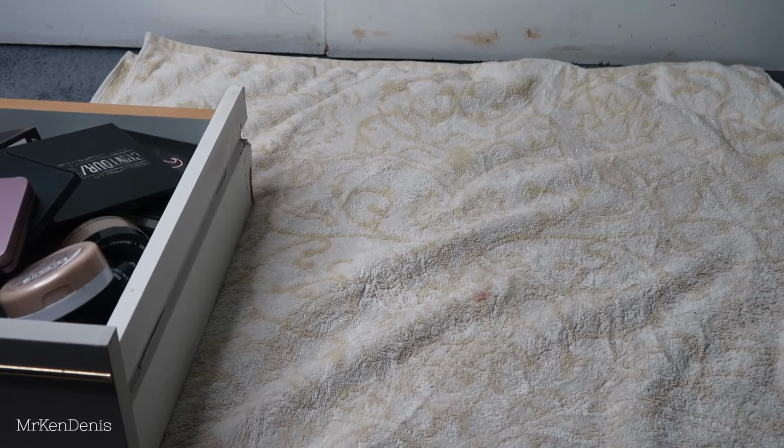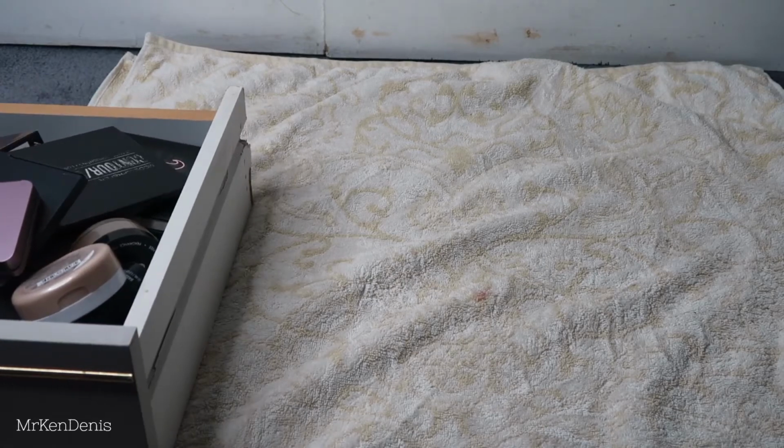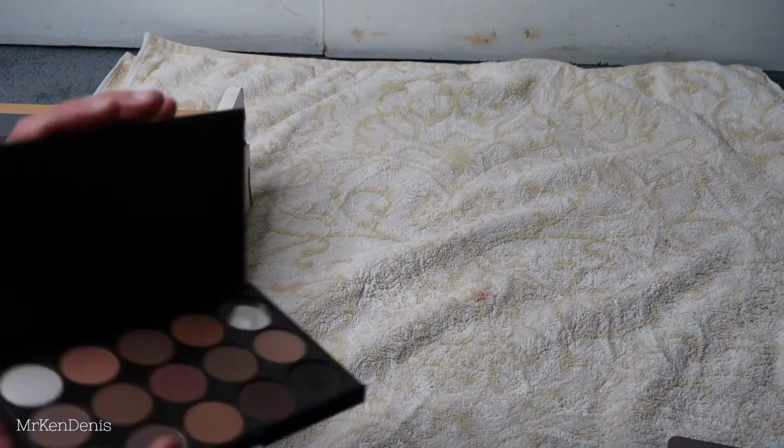Alright guys, so we've got the second drawer now, just here. So let's get started.